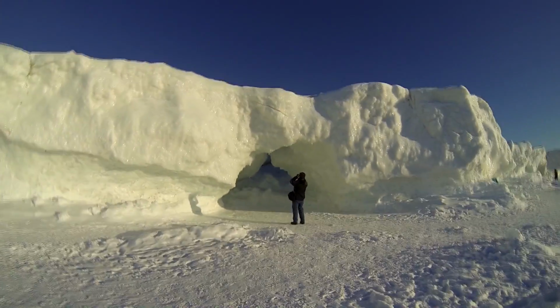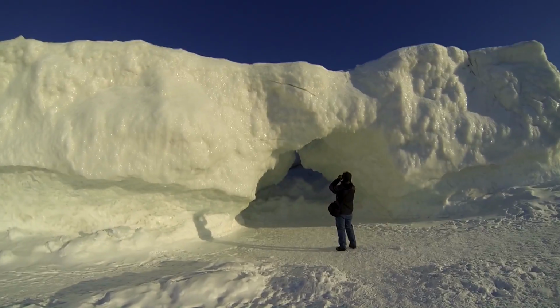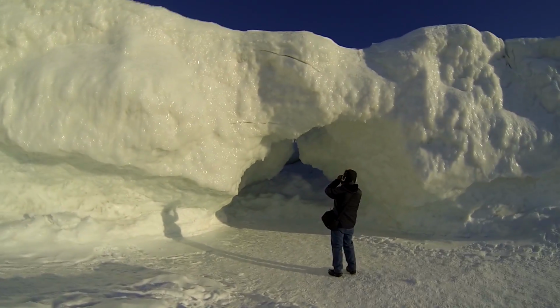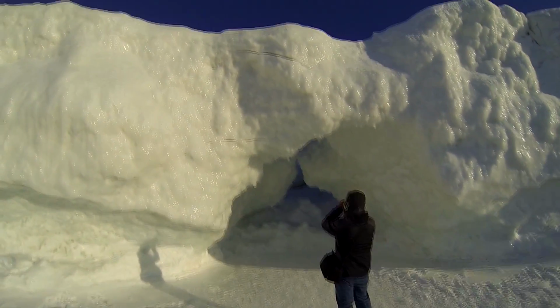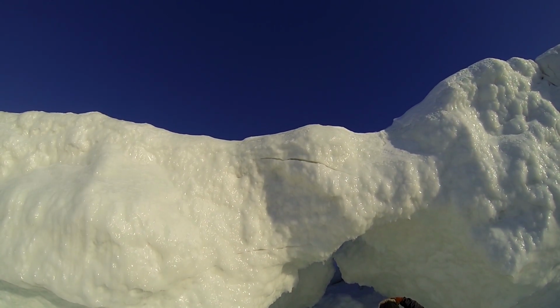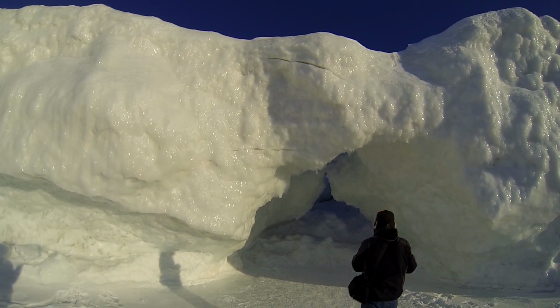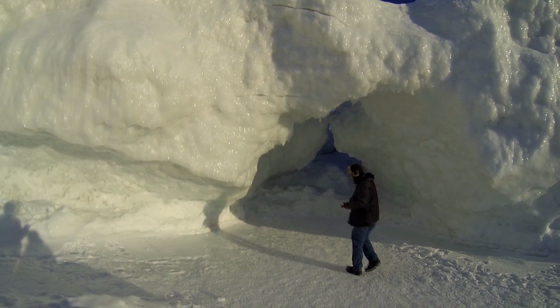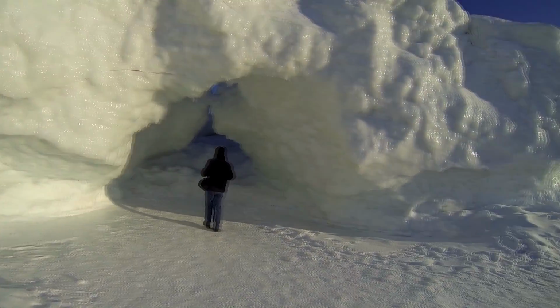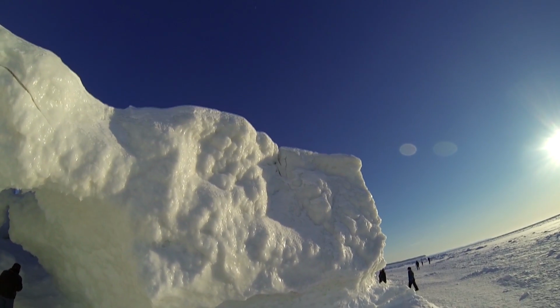There were caves for a long stretch along the shoreline. As I understand it, the caves were formed by the waves pushing up slushy ice and causing it to pile on top of itself and then freeze, forming these big openings in there. Some of the tops of these caves are probably 20 to 30 feet tall from the surface of the ice to the very top.